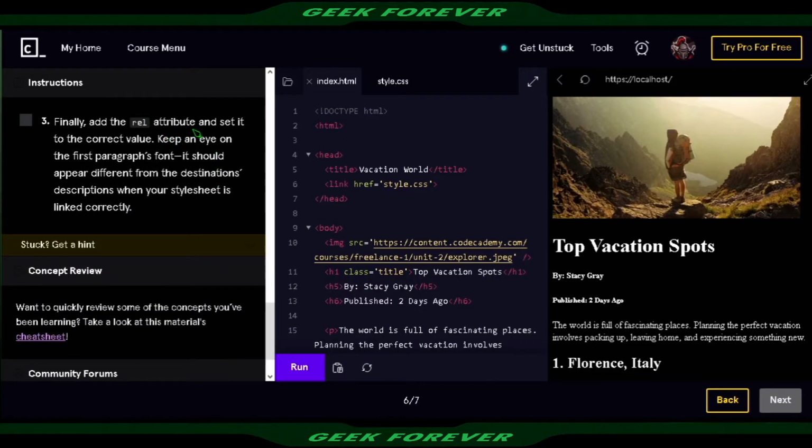Finally, add the rel attribute and set it to the correct value. Keep an eye on the first paragraph's font. It should appear different from the destination's descriptions when your style sheet is linked correctly.